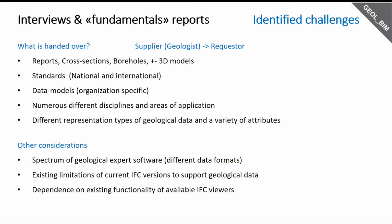The other thing we did in this first phase was have an interview phase with the advisory group members to see what is actually handed over from the supplier, the geologist in this case, to the requester. What kind of information is that and in what phases of a project does that take place? The main findings from that interview phase were that people work a lot with reports, PDF reports with cross sections as PDFs, boreholes as PDFs, sometimes also as vectorized data.